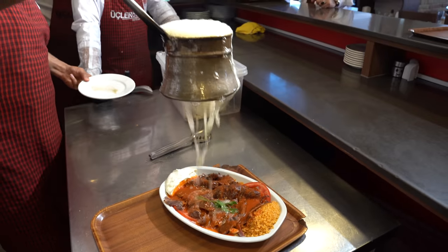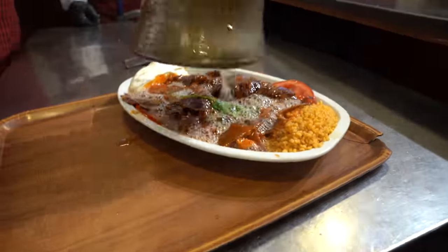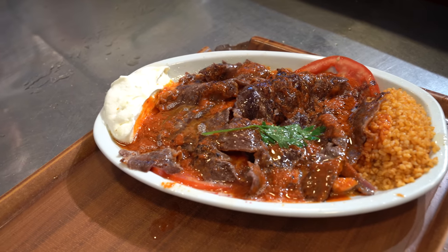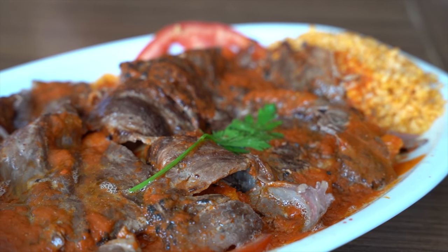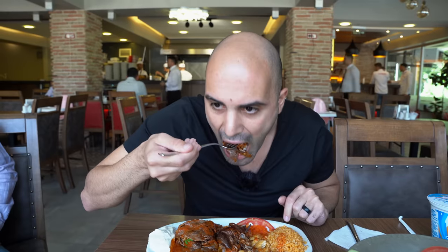Oh, mamma mia! That is illegal. Mamma mia! This is incredible. Oh, wow. The time has come. The famous Iskender kebab is here. Look at the bata, the homemade tomato sauce, the beautiful yaprak döner. Let me give it a big bite.